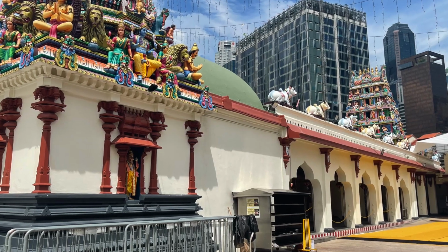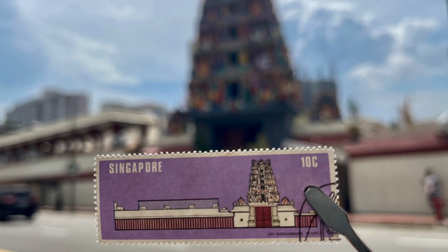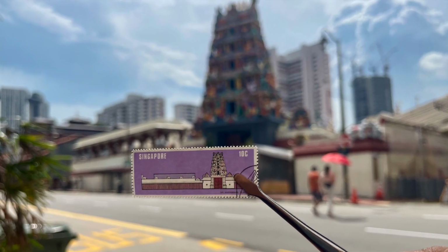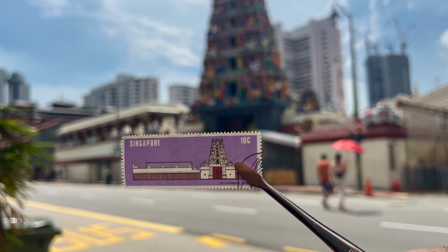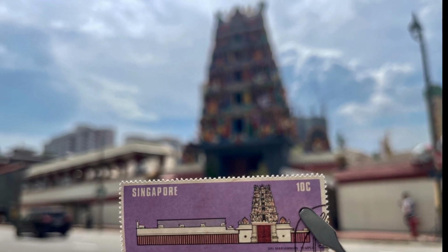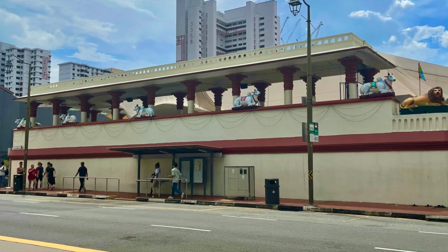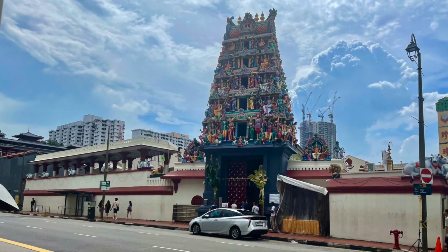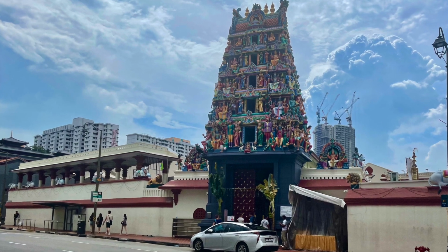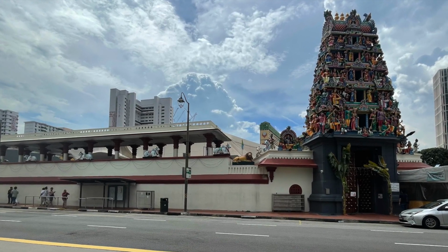The Kovil, it is same as the term temple. In Sri Lanka, we call Buddhist religious places as temples and Hindu religious places as Kovils. Mariamman temple was built with the inspiration of Mr. Narayana Pillai. He was a clerk of the British East India Company and the first contractor of Singapore. This temple was gazetted as a national monument in 1973.